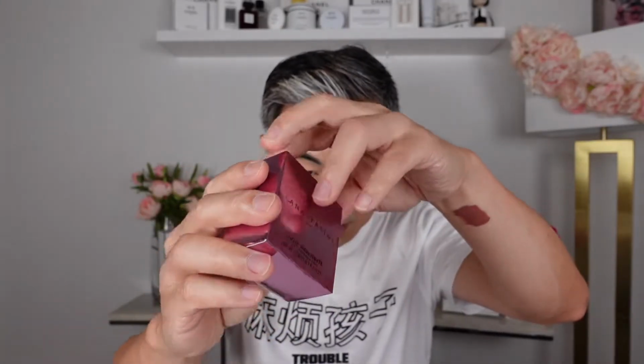Typically, when you have a liquid lipstick, they tend to last longer once they dry. Okay, let's see what else they got here. So this one is a loose highlighter, so it's probably a loose powder. Let's see, how much is this? $25. Its color is called Peach Fuzz.